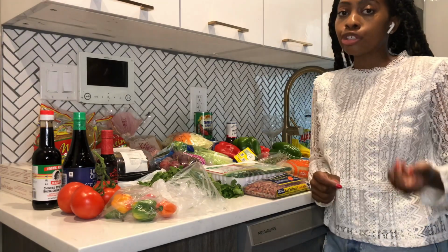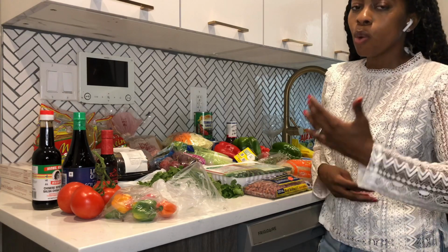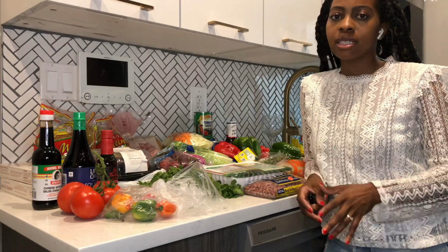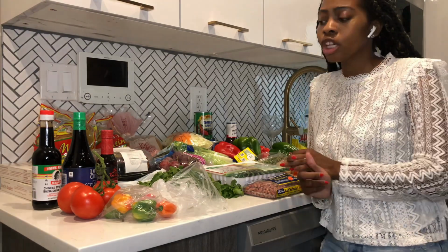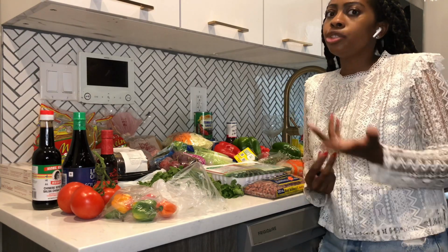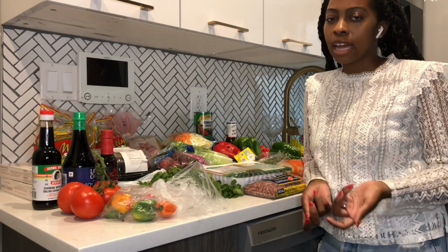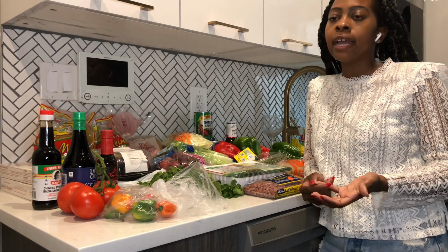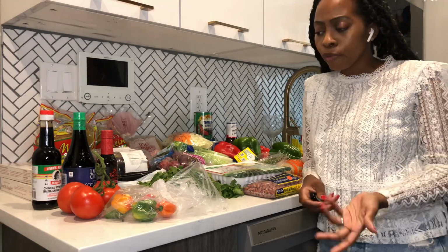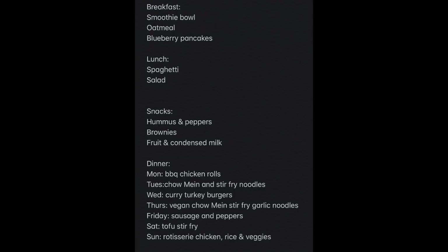So once I've looked at the circular and I know what's on sale, I try to map out what I'm going to eat for the week based on that. For breakfast, lunch, and dinner, I tend to eat the same things for breakfast and lunch. For breakfast, I'll have a smoothie bowl or a smoothie, a juice, or cereal or oatmeal. And for lunch, I'll usually have a salad and just a smoothie on the side. And my husband will usually have spaghetti for lunch. This is just an example of my shopping list and my weekly meal plan.